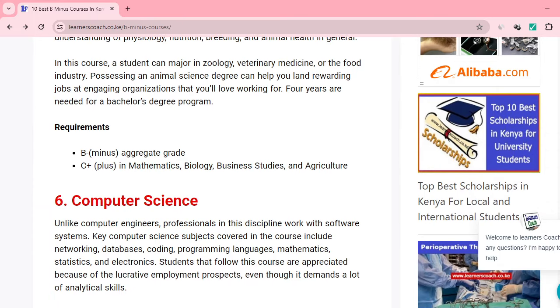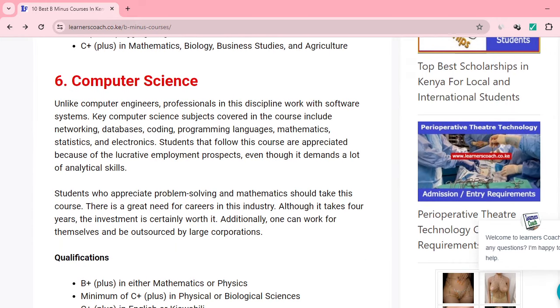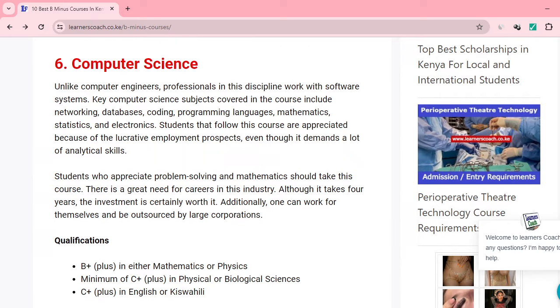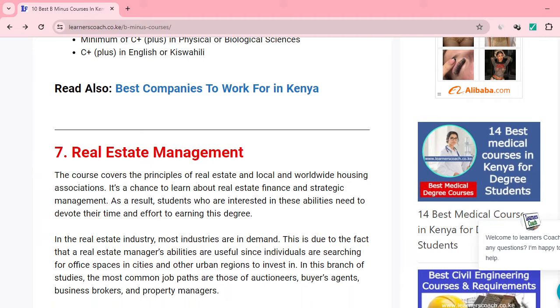Computer science is another course that you can pursue with your B minus. So if you're wondering if you could do computer science, yes, it's possible with a B minus. If you are a problem solver and you have analytical skills, you can pursue this course. You should have a B plus in either maths or physics, a minimum C plus in physical or biological sciences, and a C plus in English or Kiswahili, right? Real estate management.